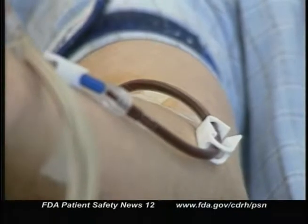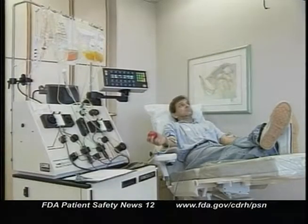Be sure that your patients understand two very fundamental things. First, that they cannot acquire the West Nile virus by donating blood. And second, that in situations where a blood transfusion may be life-saving, the benefits of receiving the transfusion outweigh the risk of West Nile virus infection.